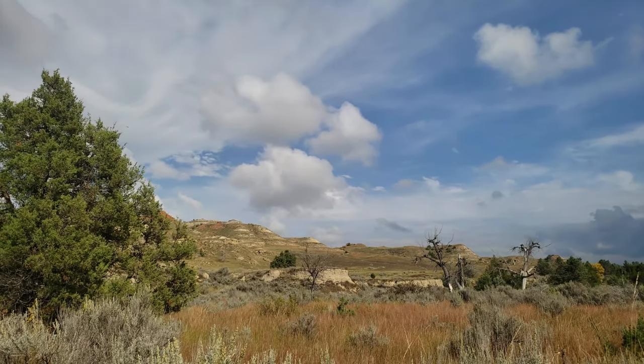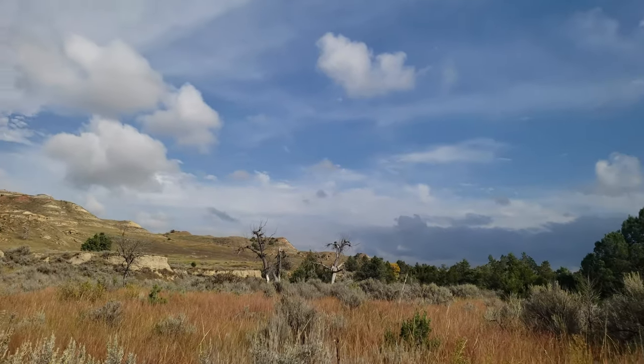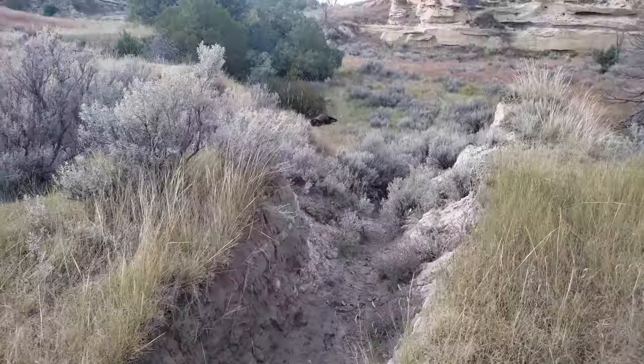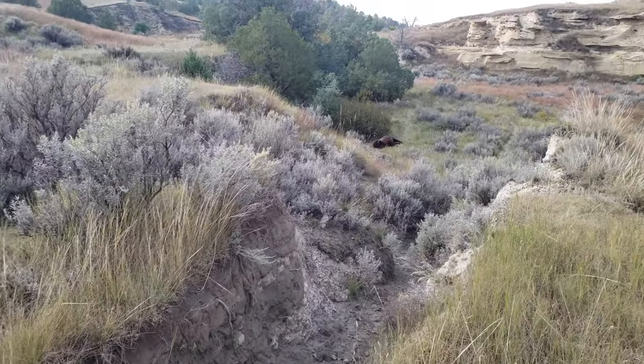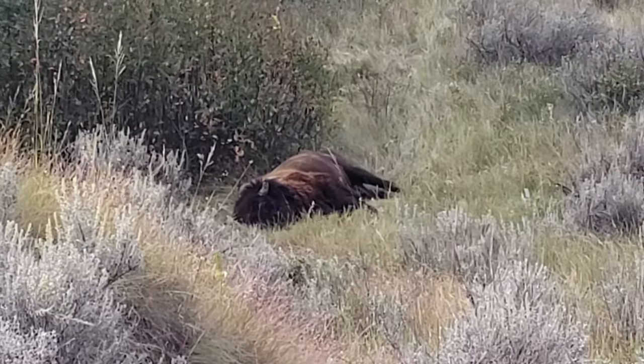You can hear the prairie dogs yelping. That's what they're yelping about. They don't want to be dinner. We were looking for the big wildlife. Came around this corner on the trail here, and right there, big old buffalo.